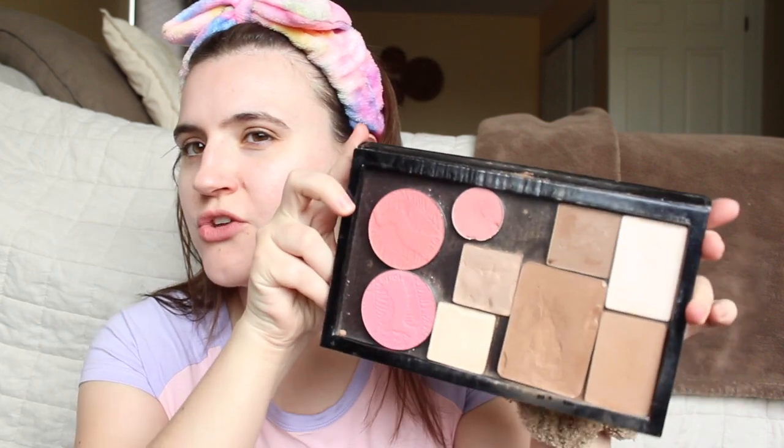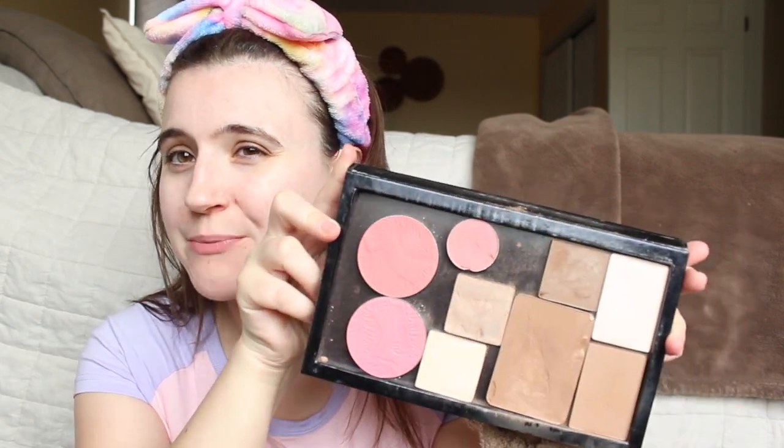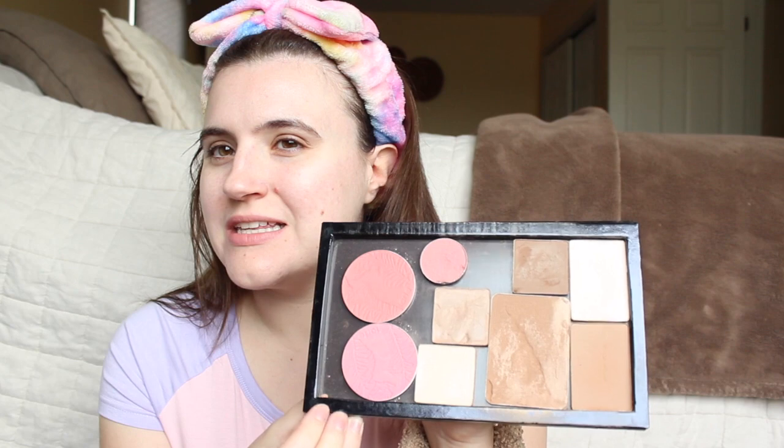And then this is my other Z palette. Again, I barely used any of these. I'm also just not a huge powder product person. These are all old. I'm going to be getting rid of them. It really hurts. But yeah, these are all old and they need to go. So getting rid of those. Keeping the Z palettes.